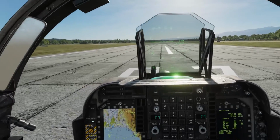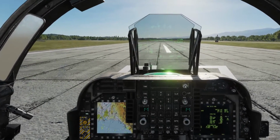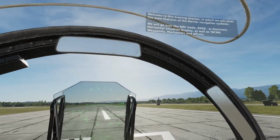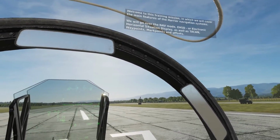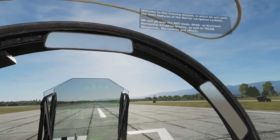Caution. Welcome to this training mission in which we will cover the main features of the Harrier navigation systems. We will go over the nav mode, EHSD or electronic horizontal situation display, as well as TACAN, waypoints, mark points, and offsets.